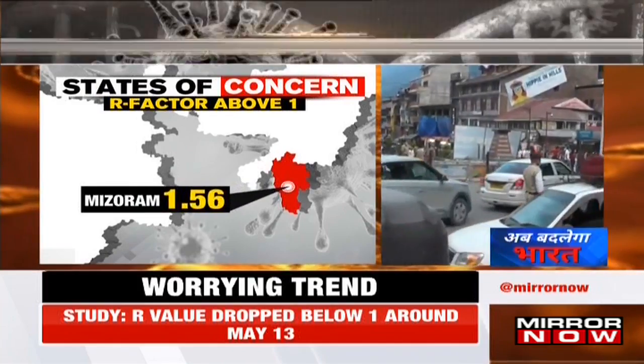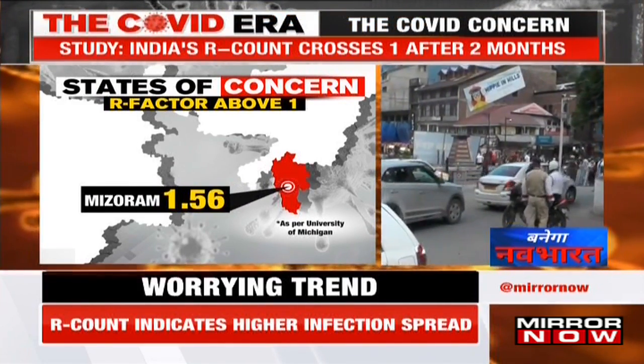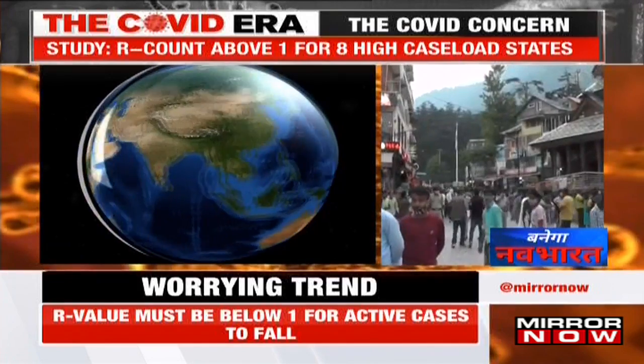As many as 5 other states are hovering near the 1 mark. This consists of Nagaland, Arunachal, West Bengal, Karnataka and Telangana. Remember, the R value must be below 1 for active cases to start coming down.